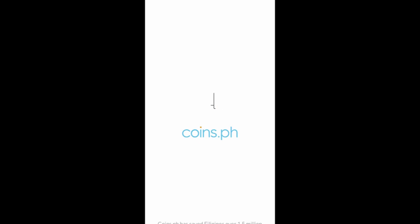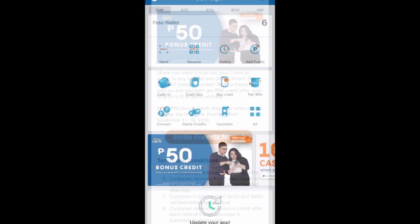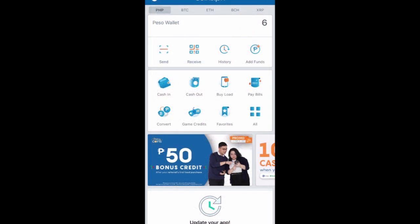Yan, nakatied up po ito sa Bangko Sentral ng Pilipinas. So this is very legit. And I have BTC here sitting in my Coins.Ph. So anytime pwede ako mag-convert ng money. Like for example, I need 20,000 pesos today. So, pwede ko pong gawin yon.